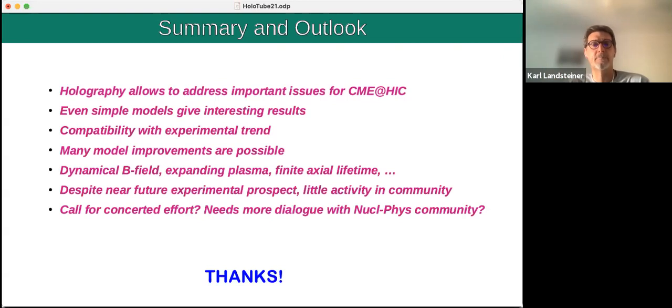Still, I think, despite this, it is a very interesting situation that we will have experimental data this year, and holography is able to give interesting insights. There is comparatively little activity in the community, so probably there is some chance to come together one day and think also with people from the nuclear physics community. One of the problems is, of course, that many people in holography have moved towards condensed matter applications and not so much nuclear physics applications, but with input from the nuclear physicists, they can tell us what the interesting questions are and what we could do. So that's worth thinking about.